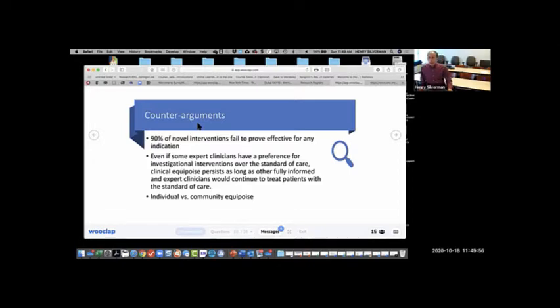And there's the issue of equipoise. Equipoise is when you have genuine uncertainty in the community as to which group is going to be more favorable, the experimental drug or the standard of care group. However, we can't confuse the notion of individual equity versus community.